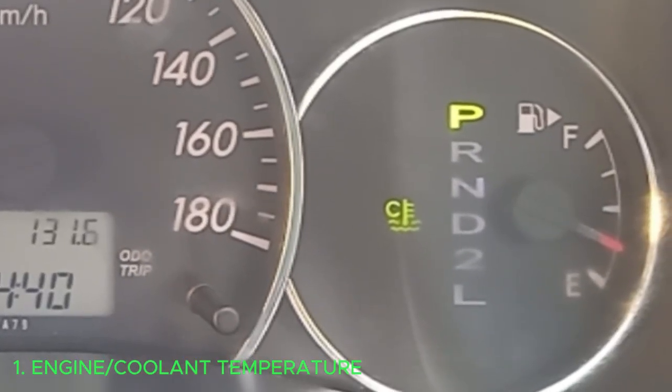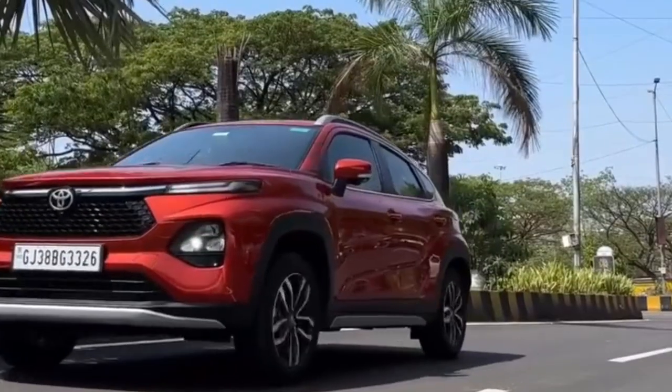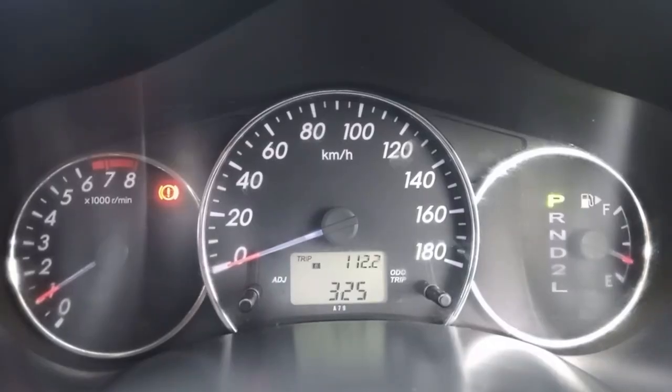With this green or blue light on, you can still drive your car, but you should avoid accelerating quickly until it turns off. When it turns off, it means the engine has attained its proper operating temperature and you can now press hard on the accelerator pedal and accelerate quickly.